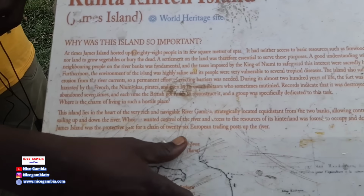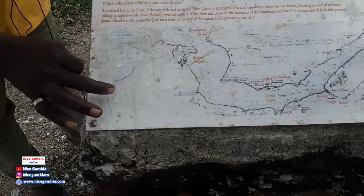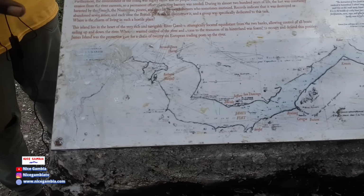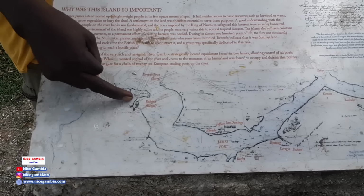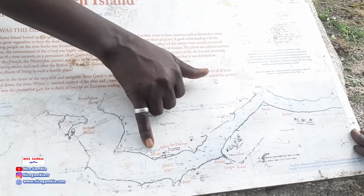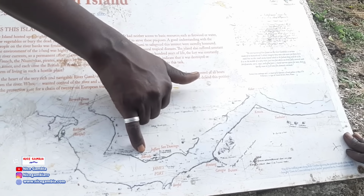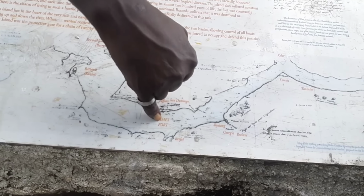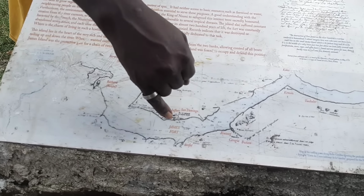And this is the river Gambia. This is around Kololi, Senegambia. This is the mouth of the river. Tourists come in here. This map is directing them. When you cross with the ferry to the other side, that's Bara. You drive with your safari. This is Albreda, where we left those safari cars at our office there. And this is Fort James Island. So this is the map we are trying to show.